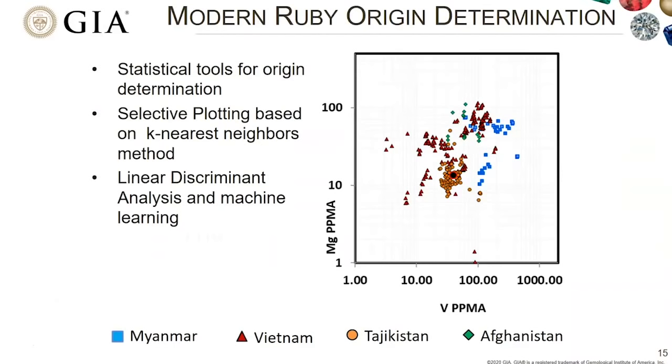Now, one thing you might be asking right now, and the thing I want to draw your mind to, is where do all these data points on these plots come from? How did we accumulate all this knowledge about origin and the physical characteristics of stones from different deposits? How do we know what we know about origin today? And so I'm going to do a brief overview of the history of origin determination.